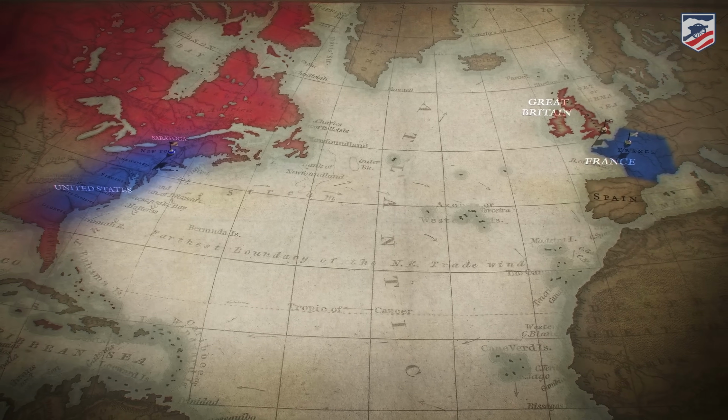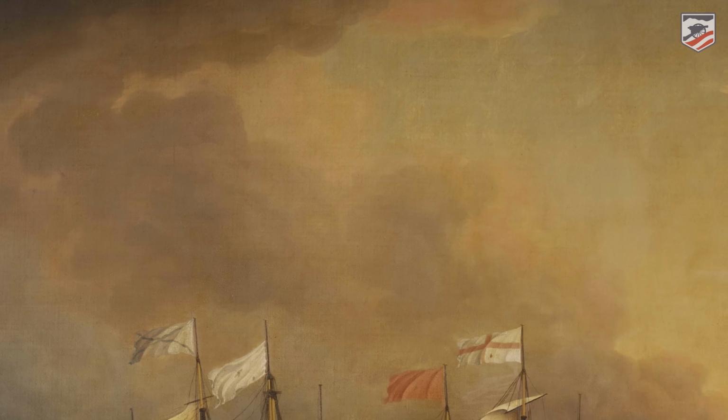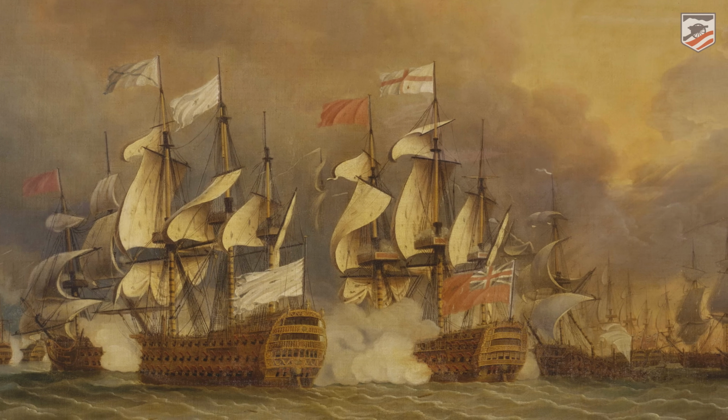The naval war drastically changed in 1778 with the introduction of the French, and in 1779, the Spanish will enter on behalf of the American colonies. Now the British were faced with a Franco-Spanish threat and began to fight in areas outside of the Atlantic, including the Caribbean and the Indian Ocean.